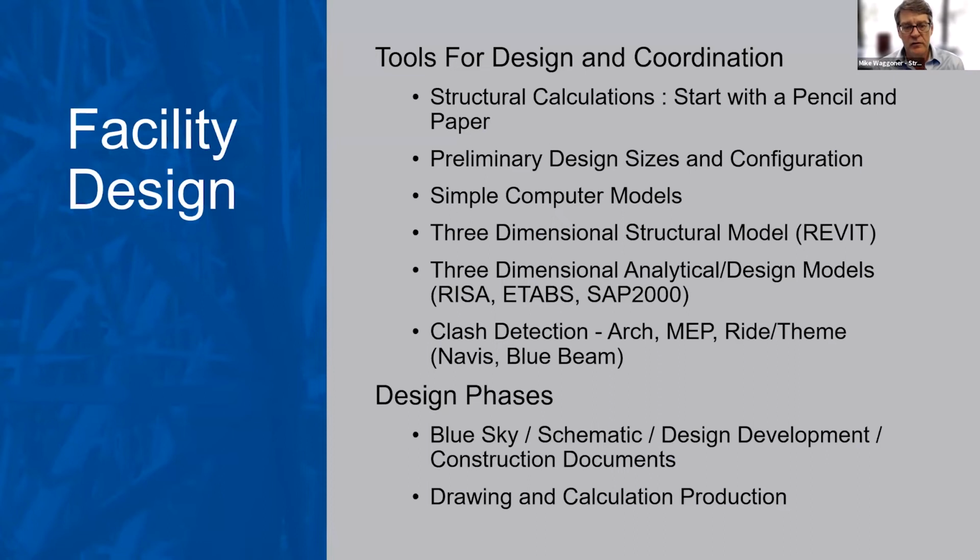Once we have a three-dimensional structural model in Revit, we can actually export that now to three-dimensional, pretty sophisticated analytical design software. So in this case, we typically go from Revit to RISA is our usual application. In the buildings that I showed you earlier, we went to SAP 2000 because that was what was available at the time. There's also a lot of clash detection. Once we have a structural model and we have all of our parts and pieces coordinated with the architect, we look at clash detection with the mechanical, electrical, and plumbing, so that we make sure that all of the parts and pieces fit together and nothing's conflicting and trying to occupy the same space, as well as with the ride and themed elements.